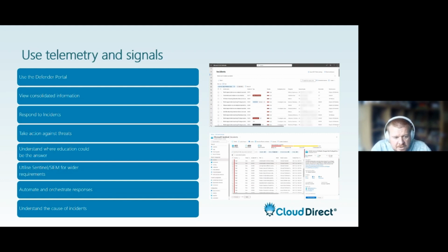For wider requirements across the estate, we can also use Sentinel or other SIEMs to pick up those signals and pull that all into one place where we can see exactly what's going on, and start to automate and orchestrate those responses, and then go down into root cause analysis and understand exactly what's causing the incidents that we're seeing across our estate.